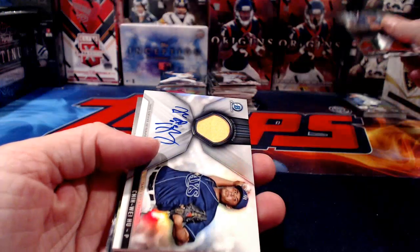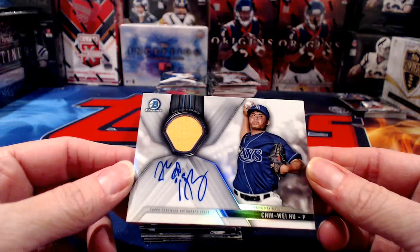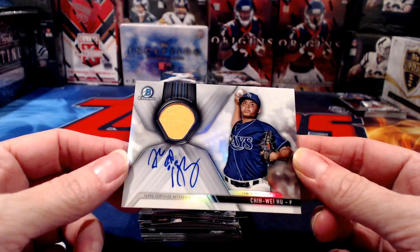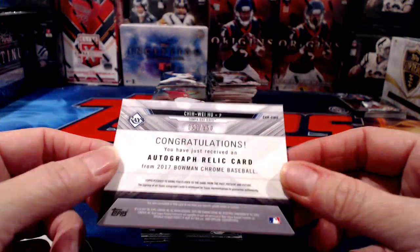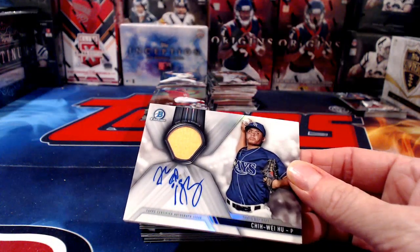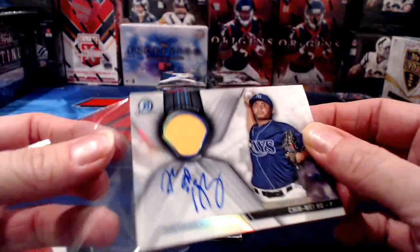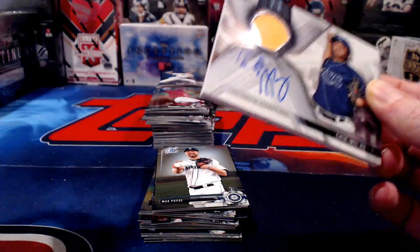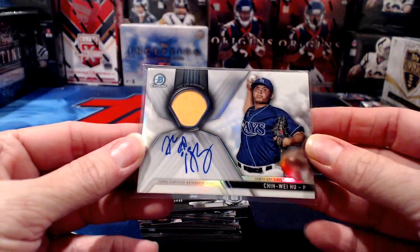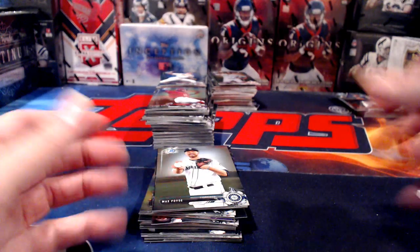We're about to come up on our relic. And it is for the Rays. And you know I'm not going to get that name right. We're just going to go with Hugh, which may or may not be correct. That is to 150. Of course, you got the relic. Nice on-card auto. And did I empty out my pack of sleeves? No, there's another one in there. Ugh, it's so hard to get these open with the left hand sometimes. So nice hit for the Rays. I'll set that next to our other hits.